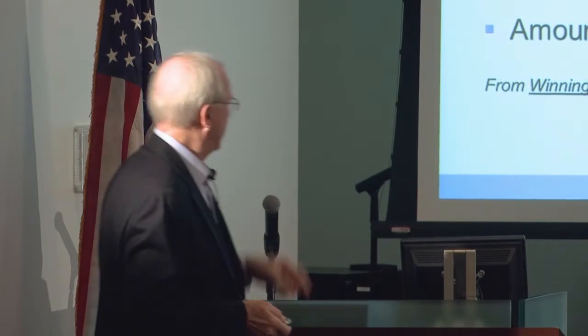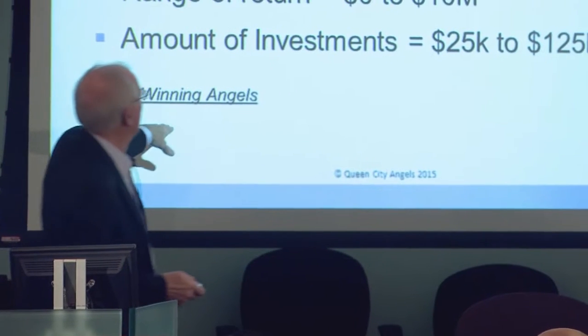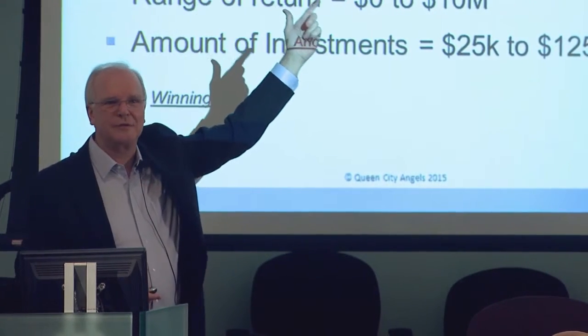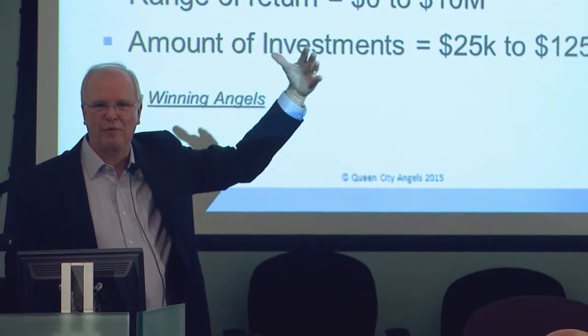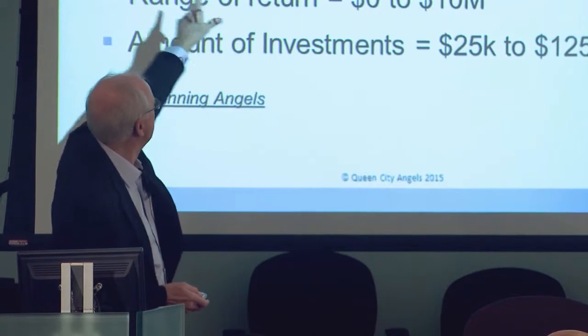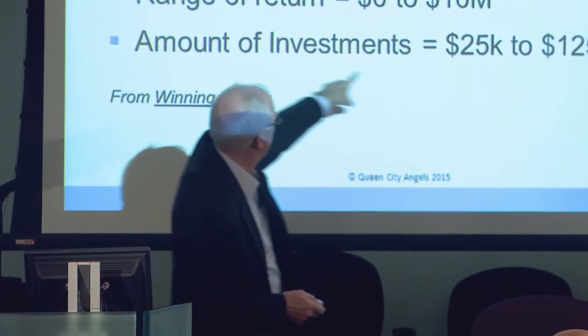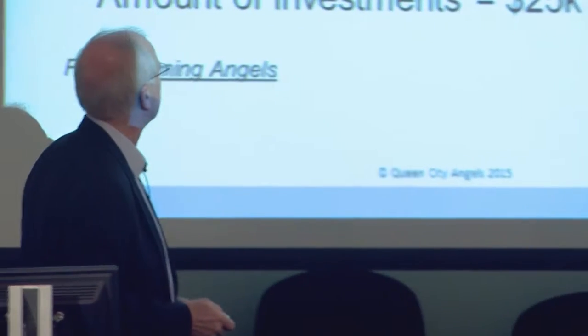And I mentioned a moment ago, this is another example that came out of Winning Angels, but it talks about a person that's going to invest roughly $1 million in this asset class. And the fact it's very important to think about this from a portfolio management standpoint. And so you can see they said our investment numbers are going to be between $25,000 on the low end up to $125,000 per deal.